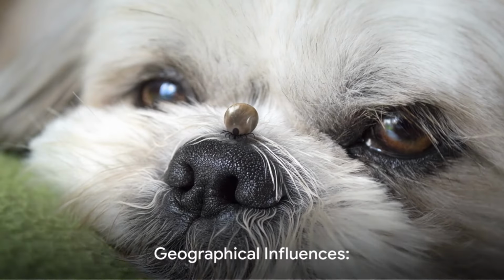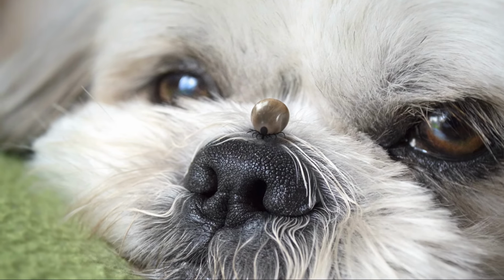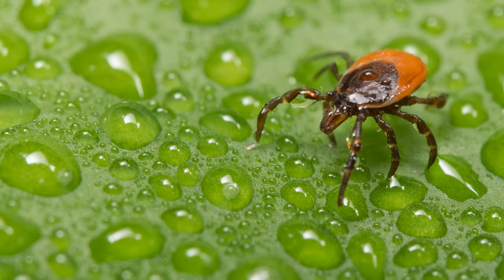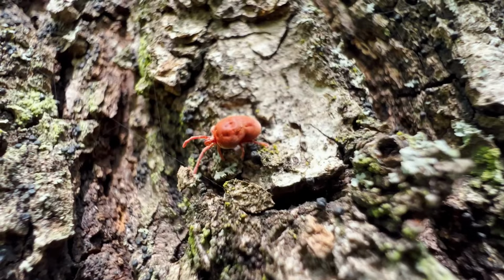In tropical regions, ticks may be active year-round due to warm temperatures and high humidity levels. In colder climates, ticks' active periods are shorter and primarily concentrated in the warmer months. Changes in climate patterns can extend the active periods of ticks by causing warmer winters and earlier springs.